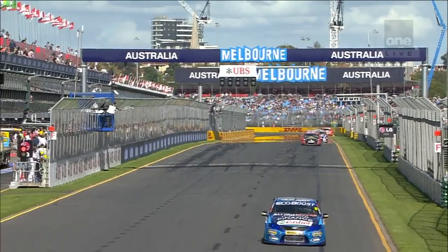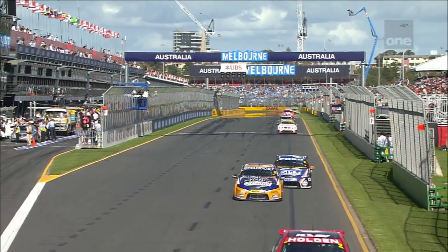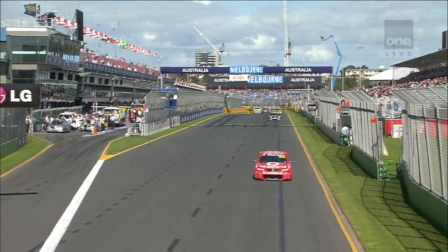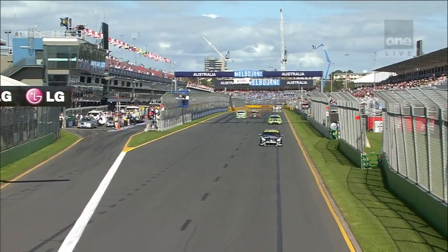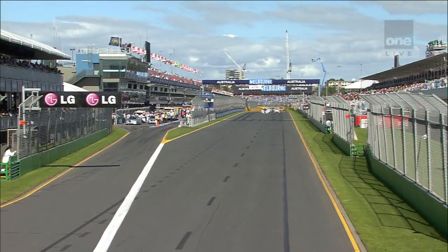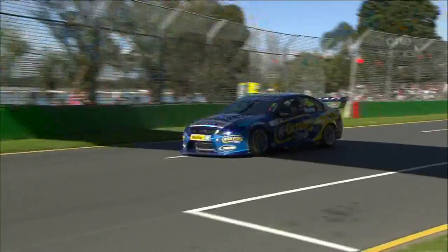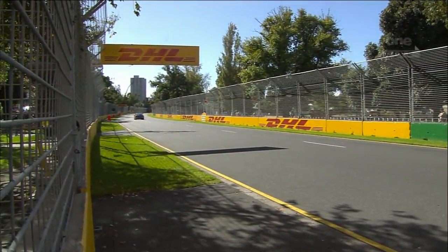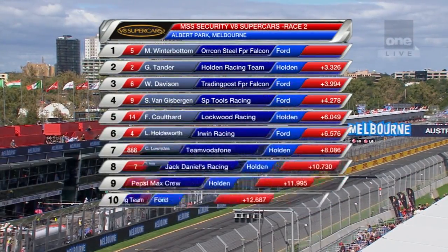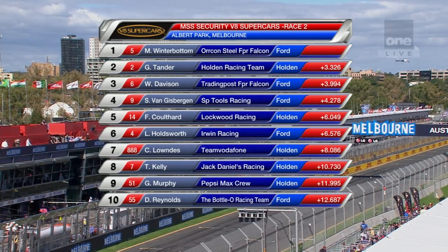Three in a row for Mark Winterbottom, dominating at Albert Park in 2012. Garth Tander fights his way, as he always does, to second. And another podium for the Trading Post car, as Paul Dumbrell, David Reynolds, still used to the old driver in the green car there, squeezes past James Courtney for 10th place. G'day to PD, who I'm sure is watching at home. What a drive. I'd say PD will be watching from down the pit lane somewhere, probably at an 888 garage. But there's your race winner, Mark Winterbottom.